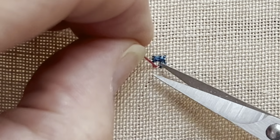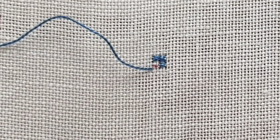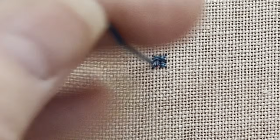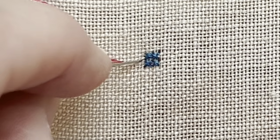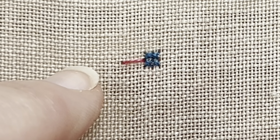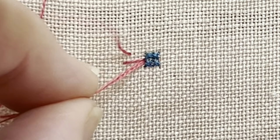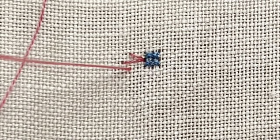I am going to use the space under one of the cross stitches to lay a pin stitch to start the thread for the petals. The order in which you lay your stitches will affect the look of the finished flower. I'm going to start with laying the centre spoke first and then working the 2 side spokes.